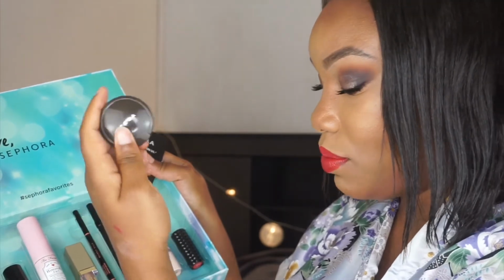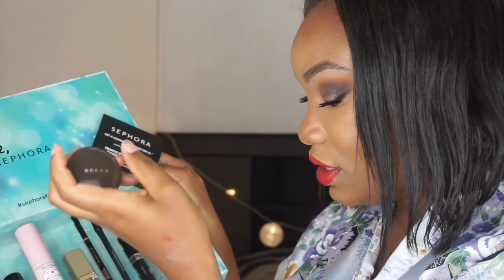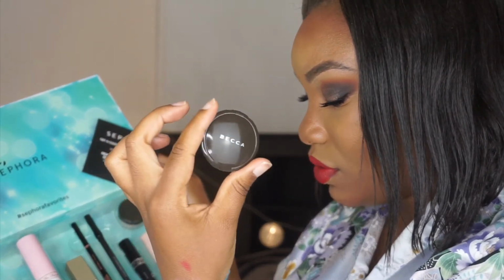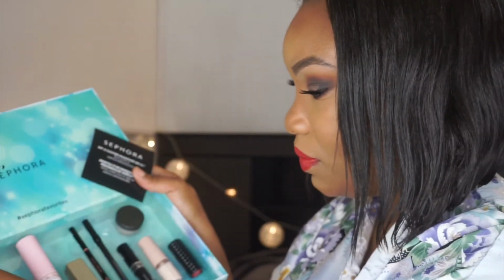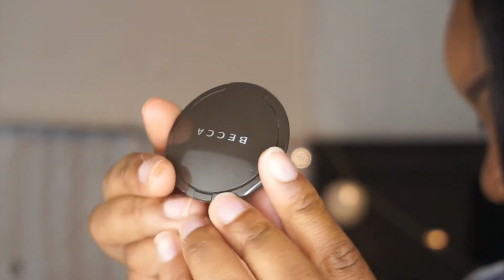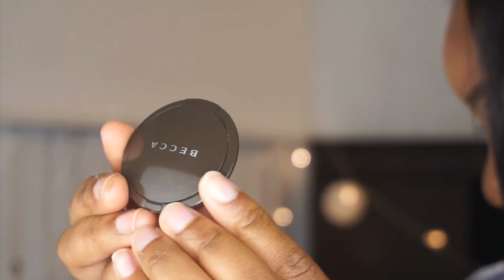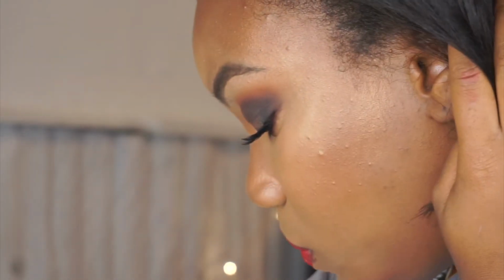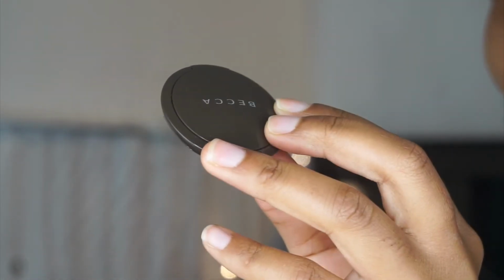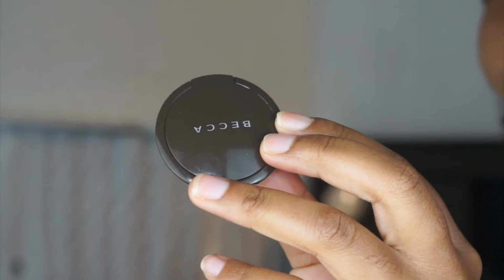What really stood out to me in this package was the highlighter from Becca, Champagne Pop. Aaliyah J loves this, or I don't know if she still rocks with Becca, but I know it was one of her faves. That's why I purchased it. Love Aaliyah J. The Becca Champagne Pop gave me this highlight. As you can see, it's not too vibrant on my skin. I think this is better for red undertones, but if you have a yellow undertone like me, I wouldn't recommend this.